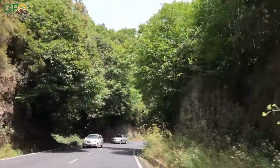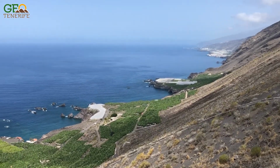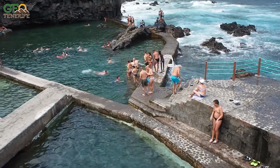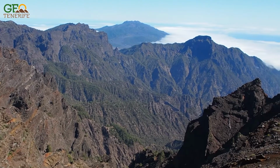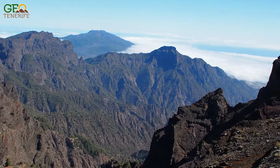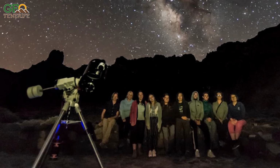We got to get a tour of the island, some natural pools in the north. So there's this place where their actual public swimming pools are natural pools made from the sea. And then we got to go to Roque de los Muchachos, which is the observatories at the highest point of the island. Yesterday, when we got back to Tenerife, we were also very lucky to be able to go stargazing with a professional guide and a professional telescope.